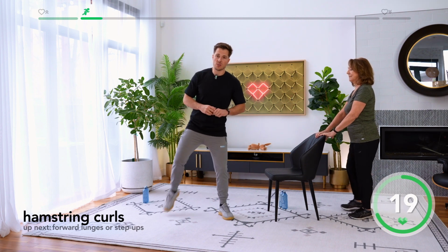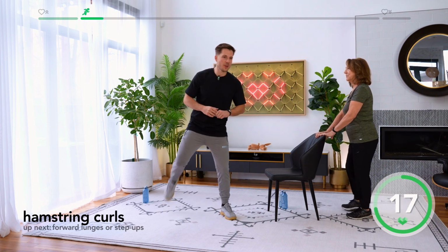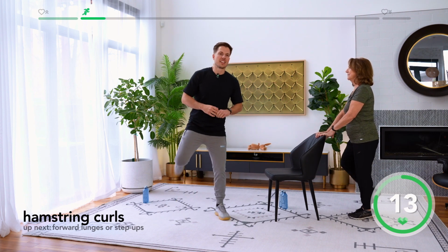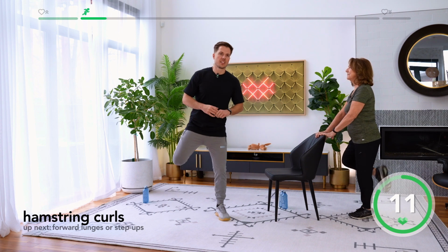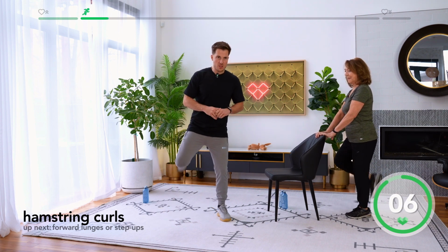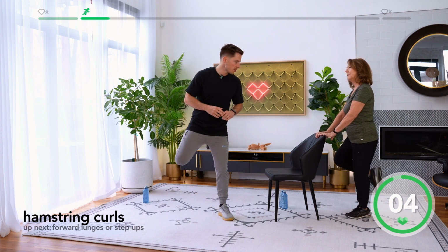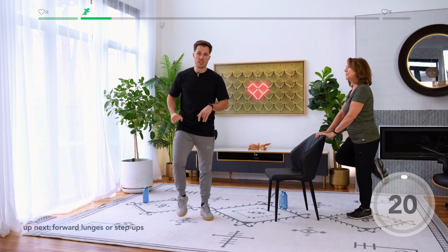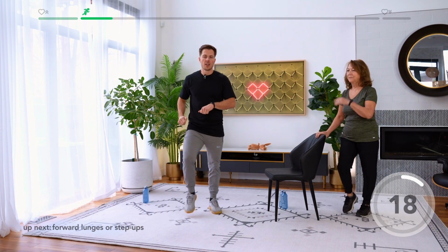I know it's a long interval. We're gonna have a 20-second rest, don't worry. Ten seconds. So during your rest, you have two options. You can stay still and not do anything while you rest, or you can keep marching. It's really up to how you feel, okay?